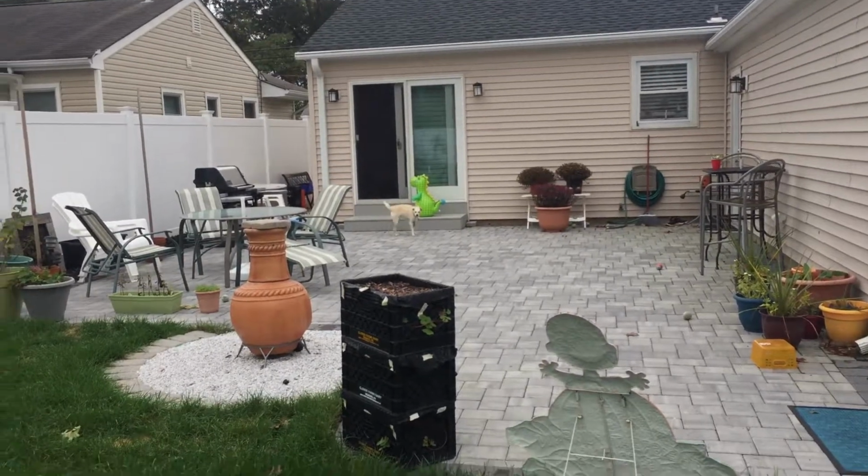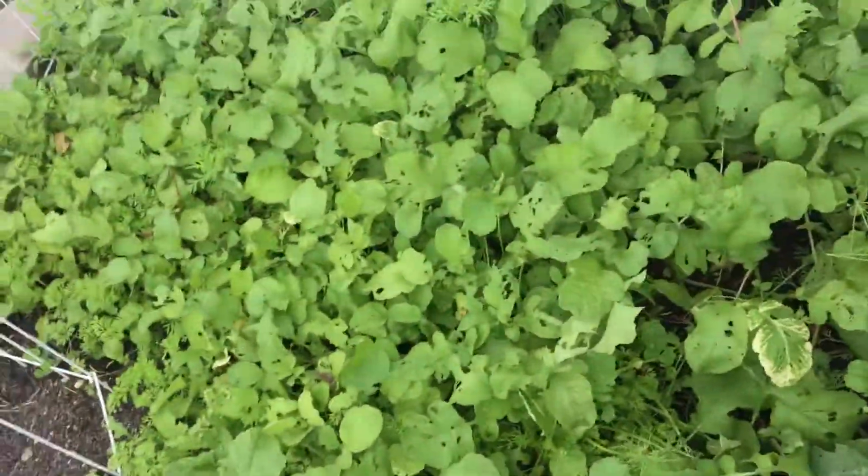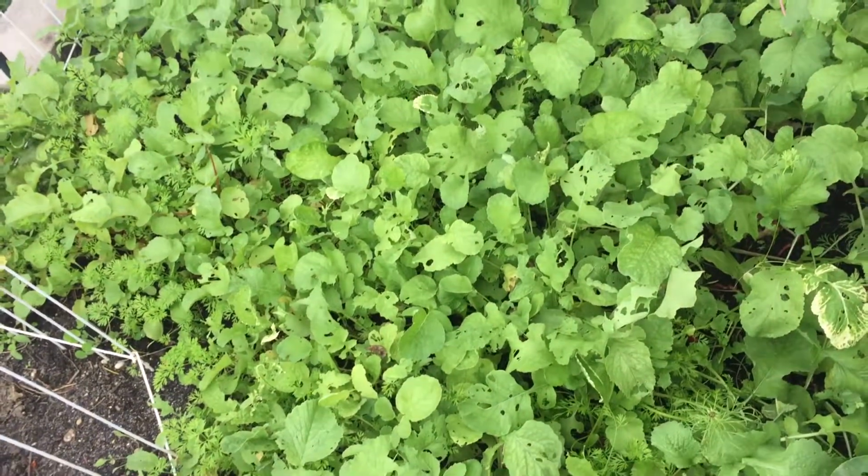Penny's barking at that inflatable. So unless something crazy happens, I'm not going to update those. I'll just kind of keep an eye on what's going on here.